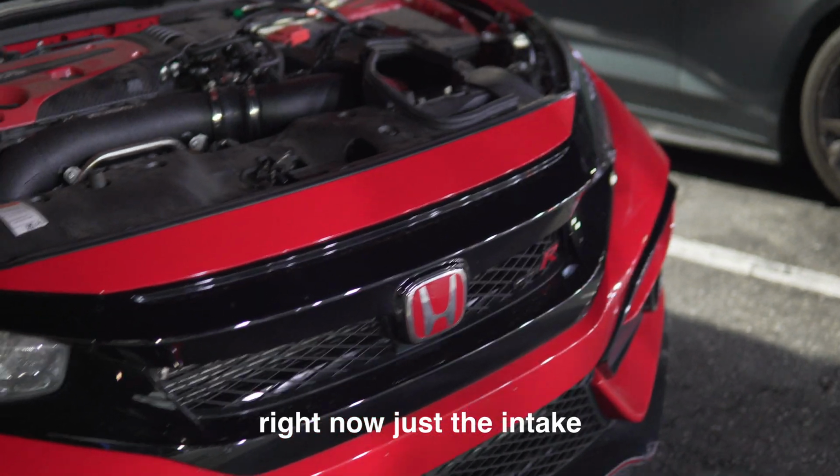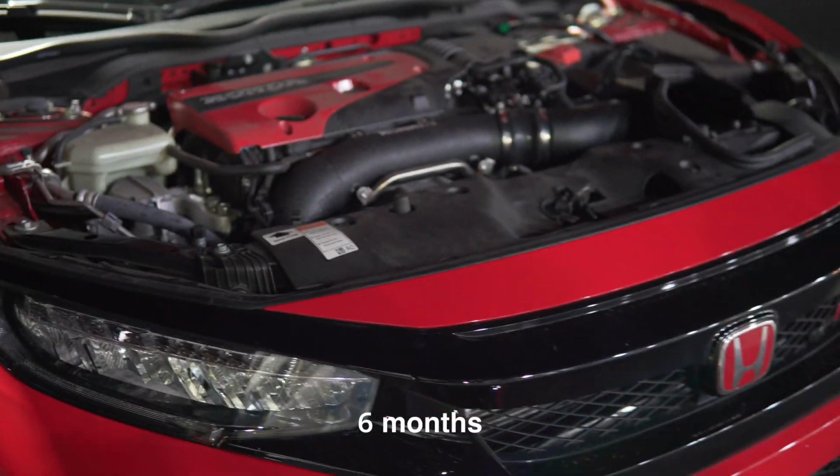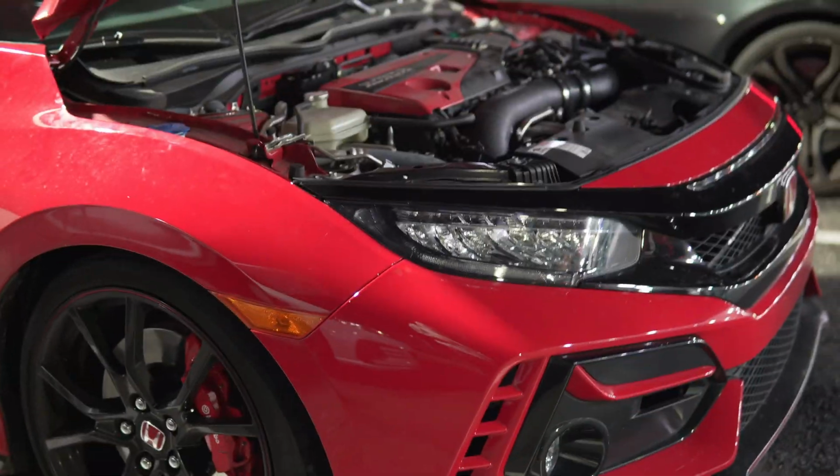Right now, at the moment, just the intake. How long have you had the car for? 6 months. Well, it's really nice, bro. I really like the red.